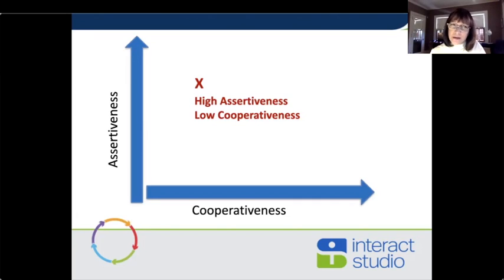And I've given you an example here. On the horizontal line, plot yourself from 1 to 10 on cooperativeness, the degree to which you satisfy the concerns of others. And you'll see that if you meet those two to a point in the open field, you will have an idea about where you come in. I'll show you more in just a moment. But here's an example of high assertiveness and low cooperativeness. So place an X where you think you fall.